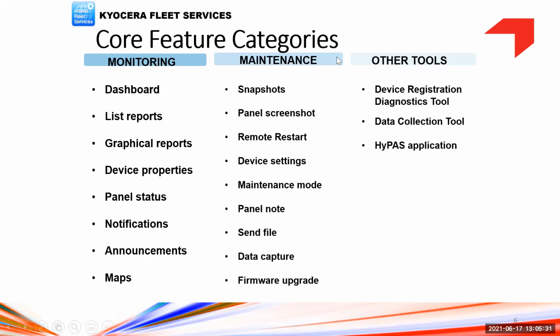One of the other things, and this is really the power behind Kyocera Fleet Services, is that you can get a quick snapshot of maintenance issues. If you have any issues going on at the time, you can take a screenshot of the panel to see if there are any issues at the panel itself. You can restart a photocopier from the software. You don't actually have to travel to that spot to restart it to see if that will fix an issue. You can restart it from the software, and then you can see if it still has an issue or if it's back online. So that saves a lot of time.